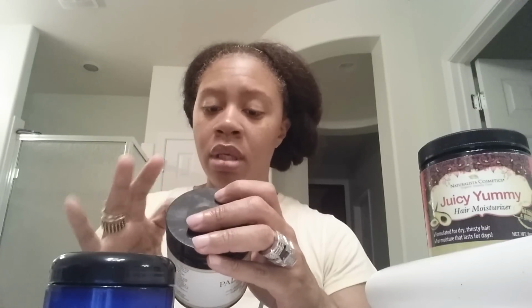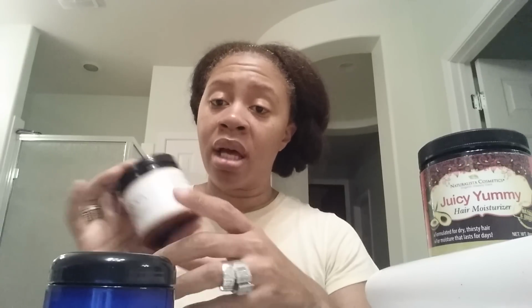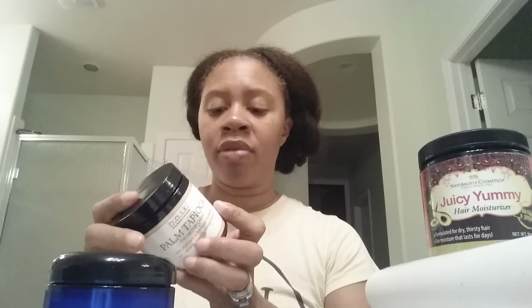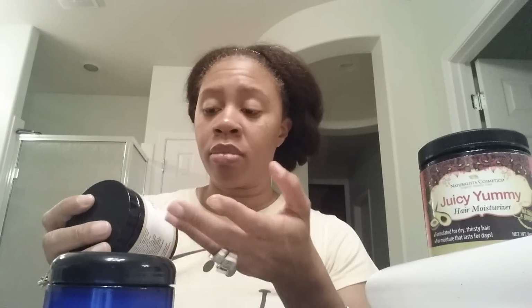Because the first ingredient in this is water, but it's followed up by butters, which is cocoa butter, kupuasu butter, oil, babassu oil, virgin coconut oil. So it does have a lot of butters and oils in it, but it does have water in it. And for me, as a sealer, this would not work good.